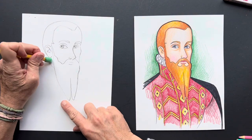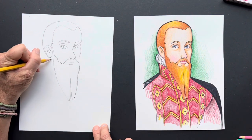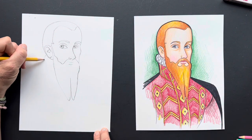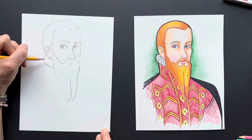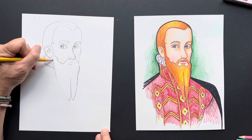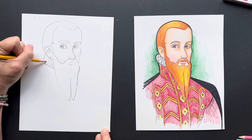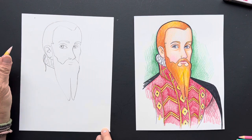Okay, we're going to erase this part. We're going to be putting in this high collar here. Every time I'd see him, looking all royal in his high collar. Big old honky collar. And then we're going to make his little ruffle here. Woohoo! It's like a roller coaster. Great job.